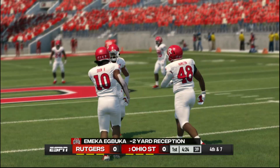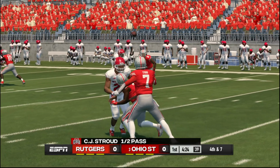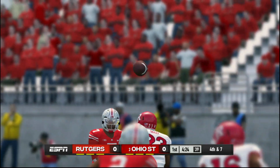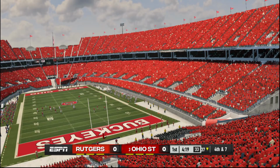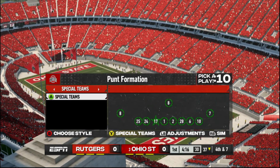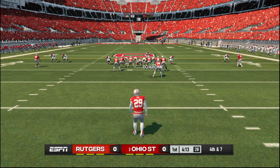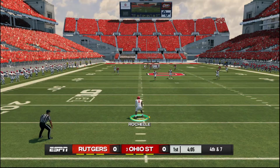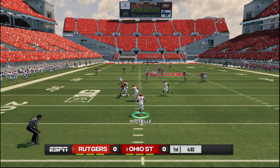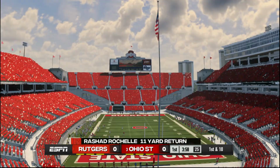Makes the catch, and the defense is all over him. They bring him down for a loss. Three and out. Yeah, the defense did a great job of winning that series. That brings us fourth and seven. He gets it away, and this is a really nice punt. He's tackled at the 28-yard line.